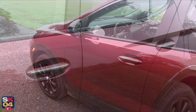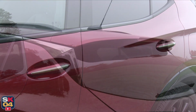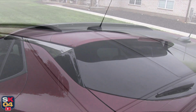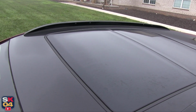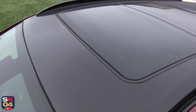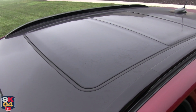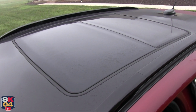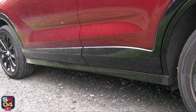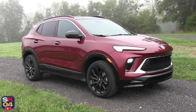This example is finished in Cinnabar Metallic, which is a $495 option on the ST. This example is also equipped with several optional packages, including the Experience Buick Package, the Advanced Technology Package, the Comfort Package, and the Black Roof Package. All in, with destination, the total MSRP for the Sport Touring we're checking out today is $34,670.